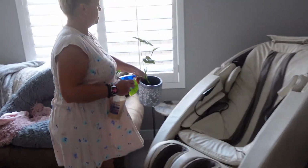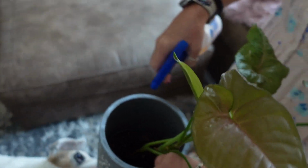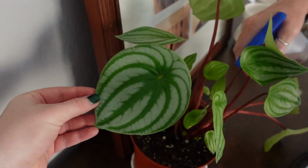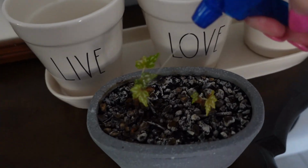You haven't been in the video yet. Hello. Syngonium. Syngonium has a little bit of pink on it. New leaf. I don't know which one this is. I don't either. Okay, we have my new peperomia. I got this at Pueblo. And this little guy, I don't know what he's doing. My special begonia. He's tiny. Fast water.